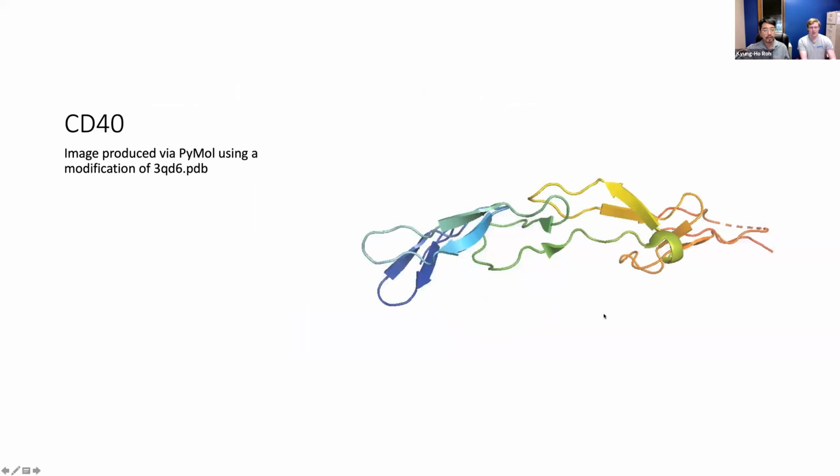So CD40 specifically is a protein. It's a polypeptide, a series of amino acids in a certain sequence, but then folded together into a certain shape. You can see that shape here on the screen, and we used some molecular modeling software to produce that. That is what the protein actually looks like if you zoomed in on it really, really far. That is our target. We're trying to find other proteins that can bind specifically to CD40, and which ones can do so most effectively.